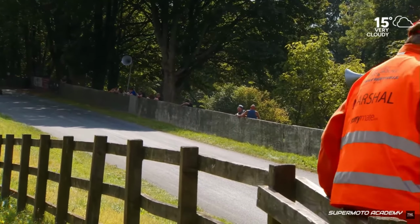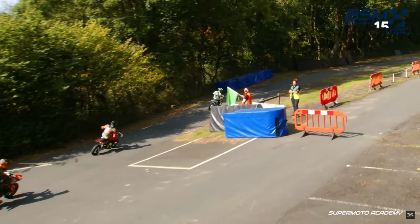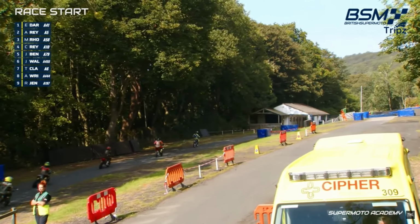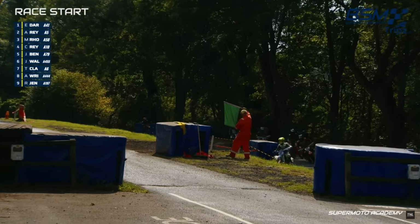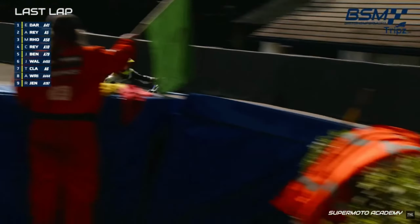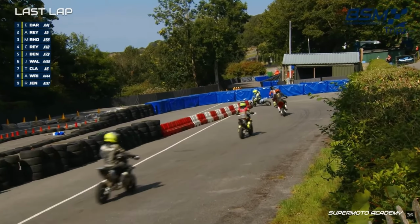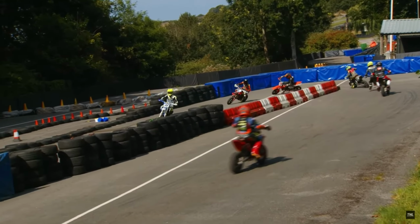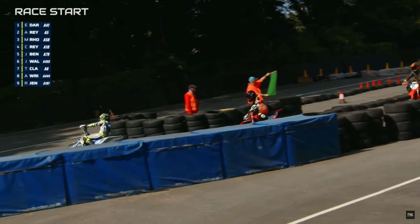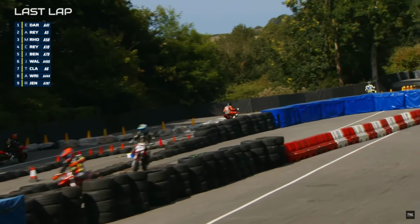So watching them, Edward Darnton and Archie Reynolds almost side by side as they went through in towards Mere. But it's Edward Darnton who comes out on top on that white and blue machine. The number 41 ahead of the number 5 of Archie Reynolds. Max Rhodes, who was third on the grid, just dropping a position or so as they head in towards the paddock for the first time of 9. So Darnton leads Reynolds, who leads, that is Bennett. So Jackson Bennett from the second row, 5th position on the grid, up into 3rd place.